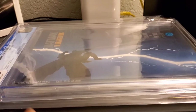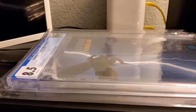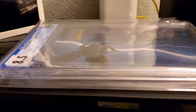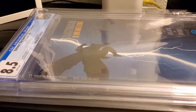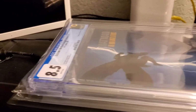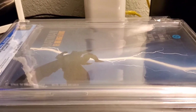I do want to get that one though. That one has a great Frank Miller cover. Beautiful Frank Miller cover. So that's something I'd probably want to get just slabbed and presented as well. So maybe I'll look for that this weekend. Maybe I'll try to pick up all 4 this weekend if I can. They don't have to be near mint copies. I'm fine with higher mid-grade copies, as long as they present well.